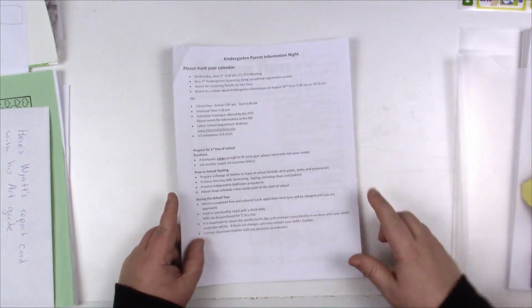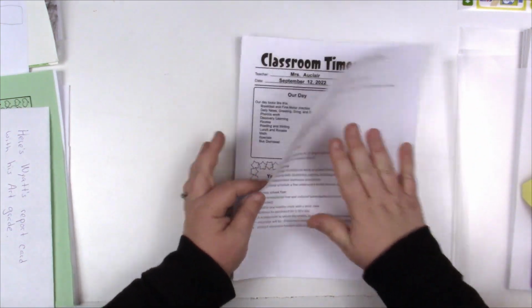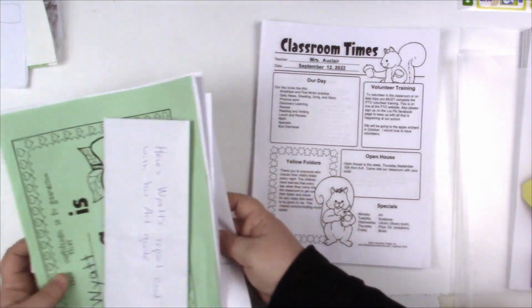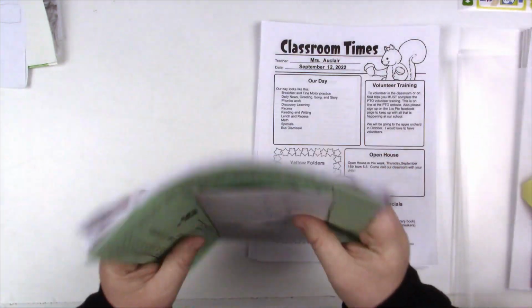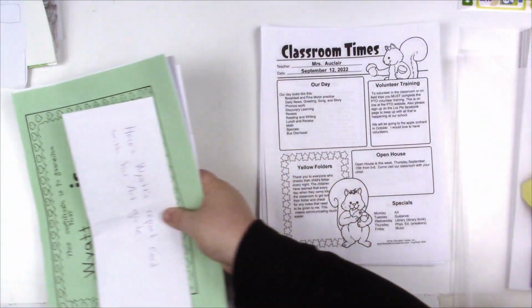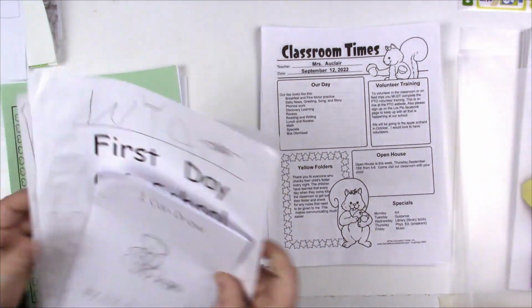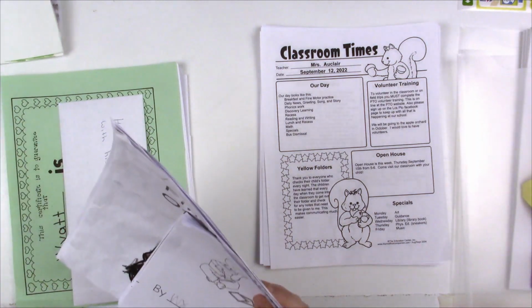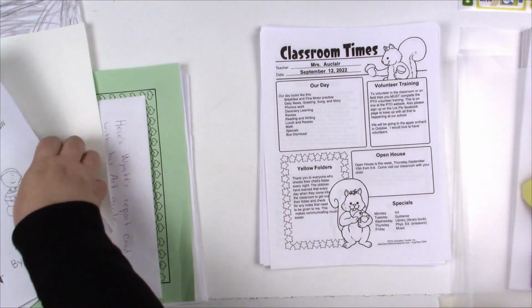Great job tonight. Okay, so we have all these classroom newsletters, and then in this pile is awards and his report cards and stuff like that. And then the third pile is artwork that I want to keep.